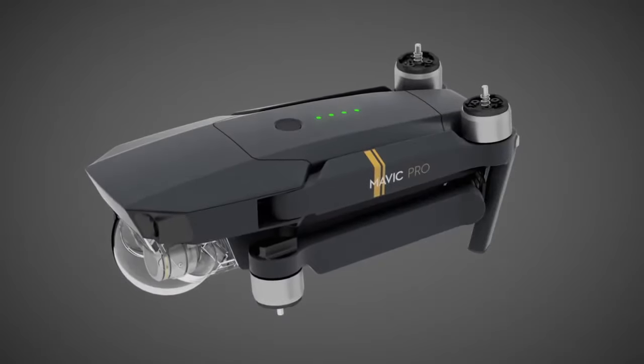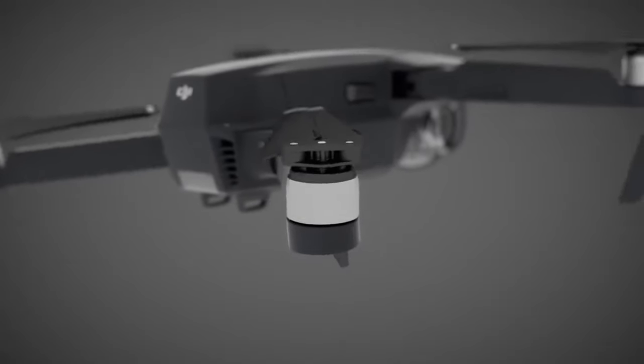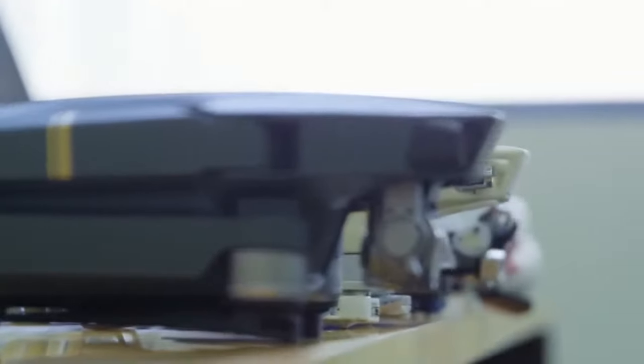When engineering the folding arms, we wanted to save as much space as possible. We really wanted to make it quick to unfold and leave enough room for the powerful processors and sensing system. This took several attempts and many prototypes.